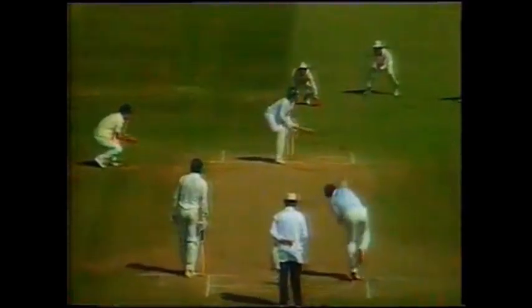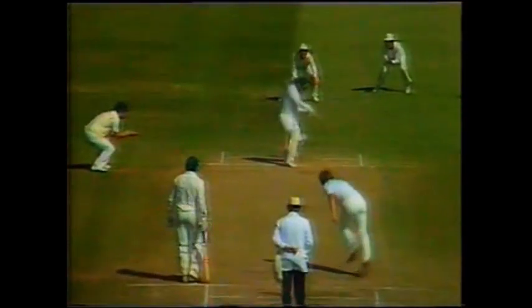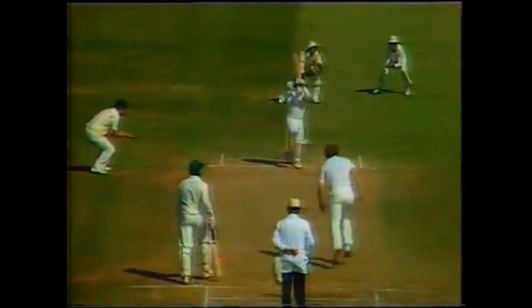Lovely shot. Oh, my word, that traveled like a bullet. He's hit so many fine square cuts, and I think that's just about the best of them. Yes, Neil Harvey at his very best, I think. Fine shot. Look, he gets right across, leans into the ball, gets his head over the ball and hits it very hard indeed. A well-executed shot from Alan Border.